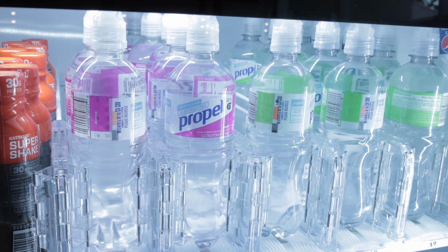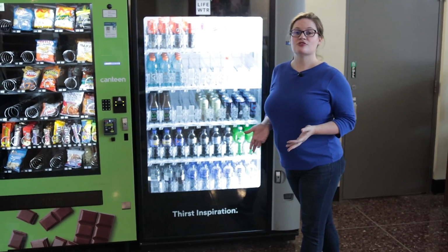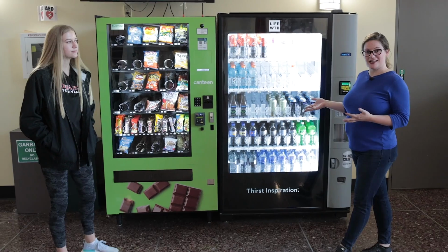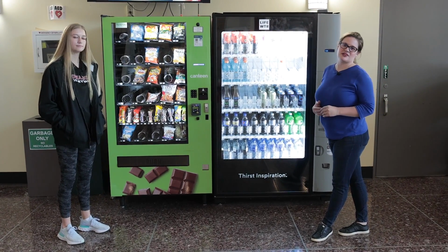Great, thank you. So as you heard from Olivia, there are some more balanced choices that you can make from both the snack and the beverage machines. While they don't have a huge variety of healthier options, there are some better options that you can choose.